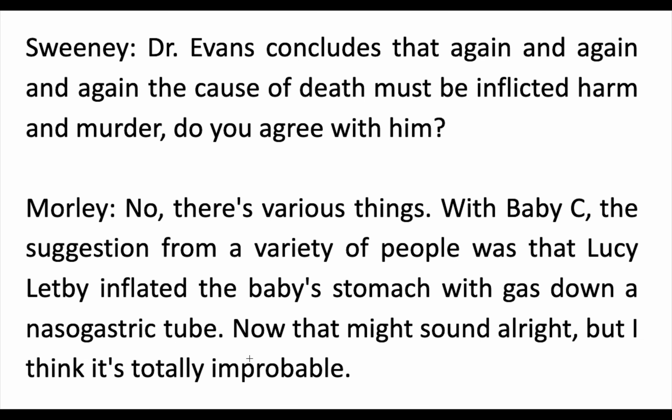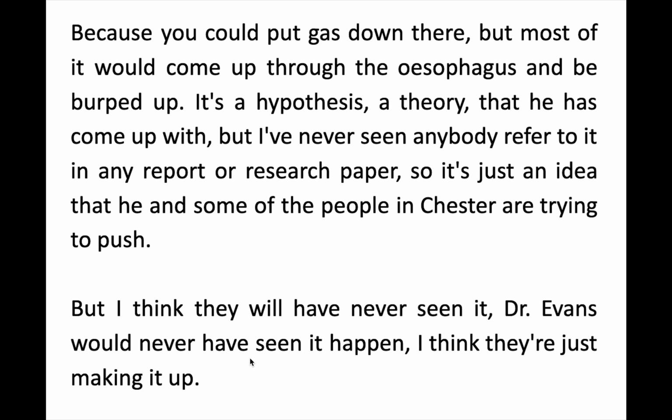And then Professor Colin Morley, speaking with John Sweeney, was also speaking about this air injection theory. He said the following: with Baby C, the suggestion from a variety of people was that Lucy Letby inflated the baby's stomach with gas down a nasogastric tube. Now that might sound alright, but I think that it's totally improbable, because you could put gas down there, but most of it would come up through the esophagus and be burped up. It's a hypothesis, a theory that he has come up with, but I've never seen anybody refer to it in any report or research paper, so it's just an idea that he and some of the people in Chester are trying to push. But I think they will never have seen it. Dr. Evans would never have seen it happen. I think they're just making it up.